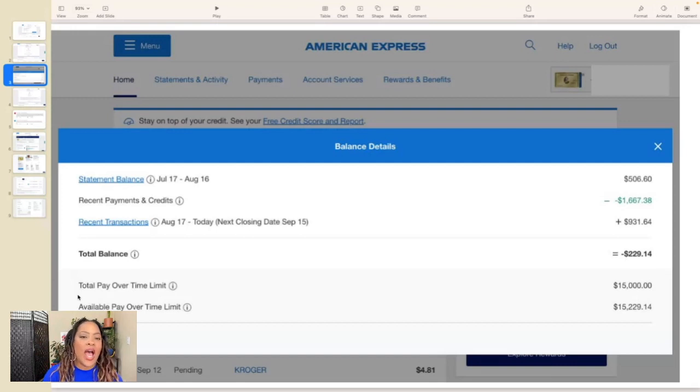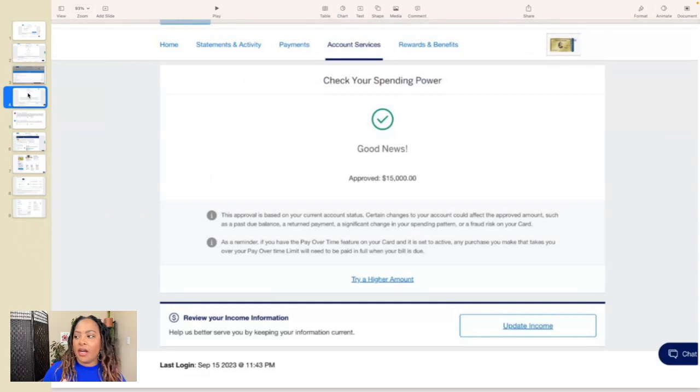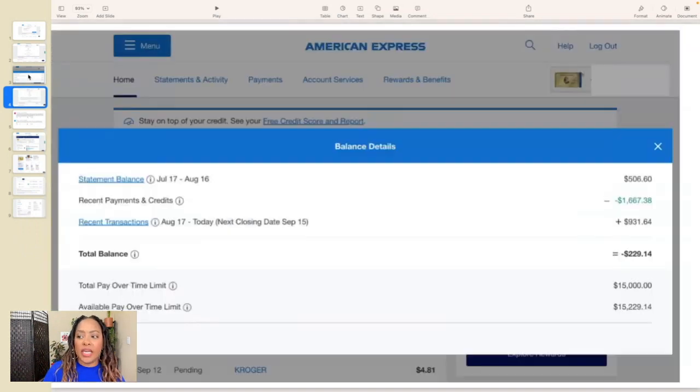And so I was just like, you know what? I'm going to try the spending limit tool to see if I can validate this amount. And so I went on there and I actually was approved for the 15,000. So I really believe that when you go to your balance details, you will be able to determine what your spending limit is without using the spending limit tool.